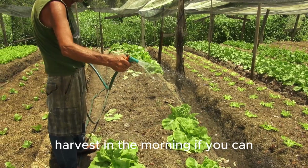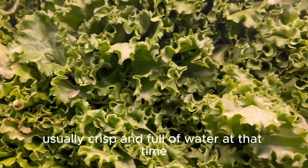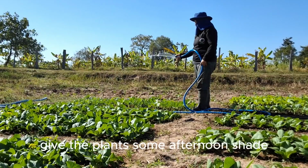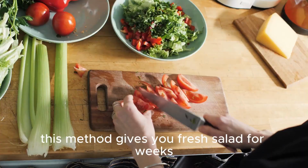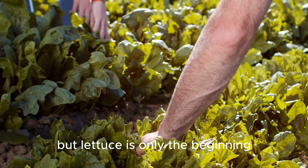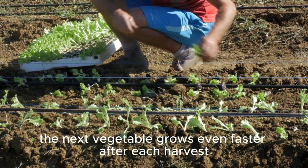Harvest in the morning if you can. The leaves are usually crisp and full of water at that time. If the weather becomes very hot, give the plants some afternoon shade to help them last longer. This method gives you fresh salad for weeks instead of only one harvest. But lettuce is only the beginning. The next vegetable grows even faster after each harvest.